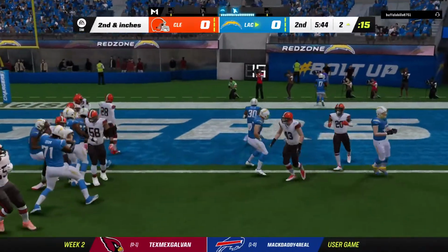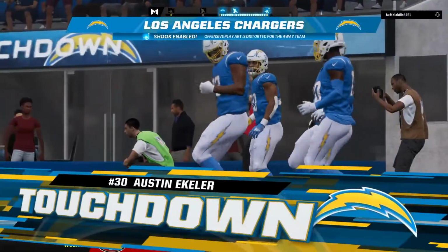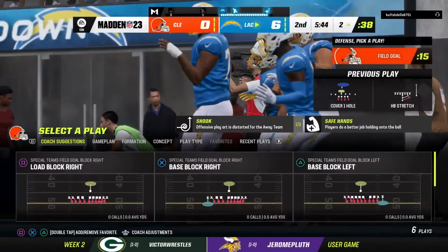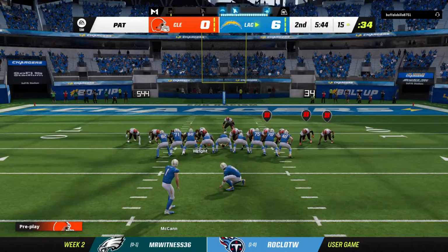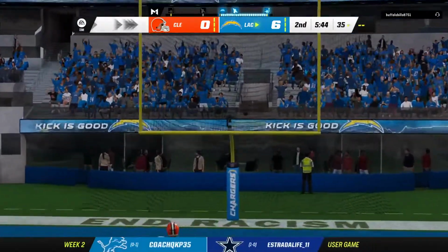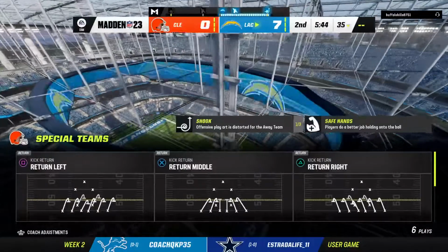Eckler going to get it again on 2nd down. And he is into the end zone. Touchdown, Los Angeles. Austin Eckler, his 3rd rushing touchdown of the year. And the Chargers post the first points of the ballgame as they take the lead here in this second quarter. Extra point by McCann, up and good. And that makes the score 7-0.